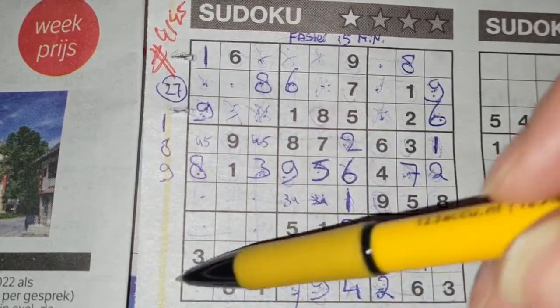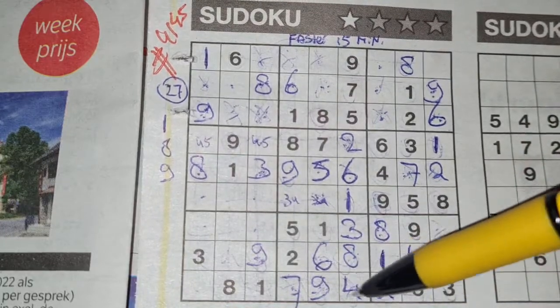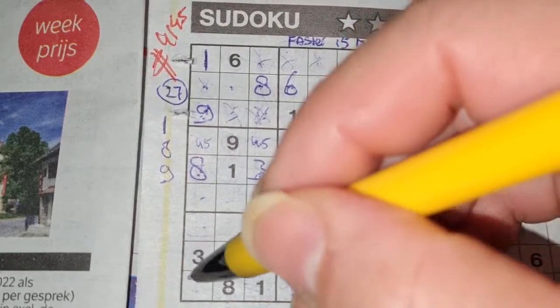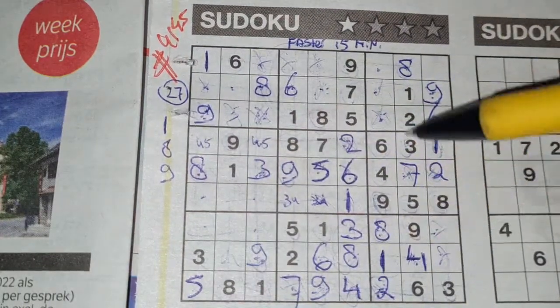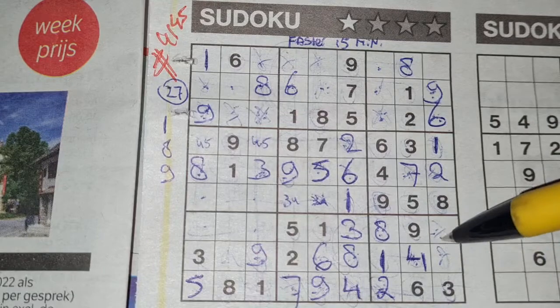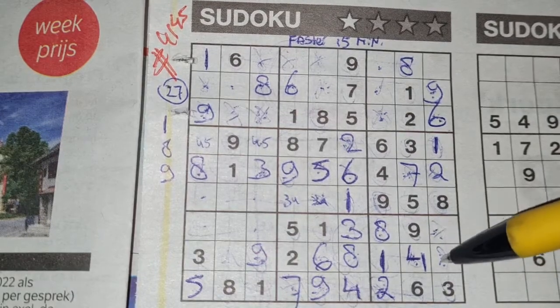1 box left in the last row for number 1, 2, 3, 4. 5 is missing, yes, 5 is missing. 2 numbers left in this big square for numbers 1, 2, 3, 4, 5 is missing. 6 and a 7 is missing. 5 and a 7.